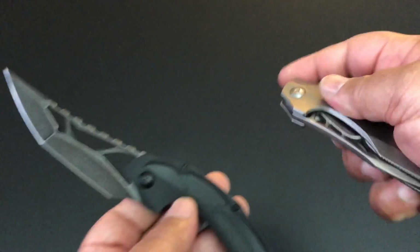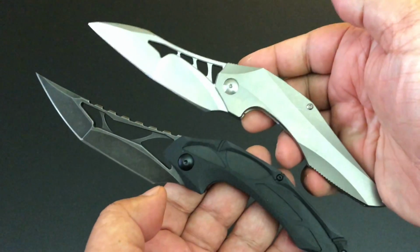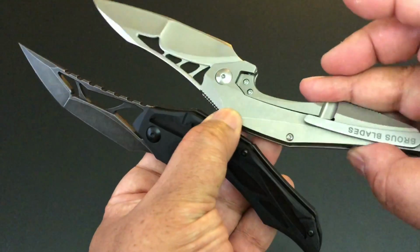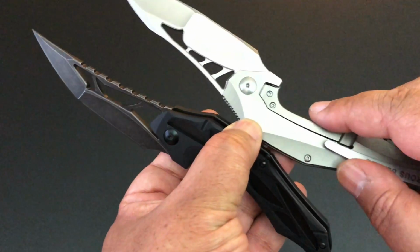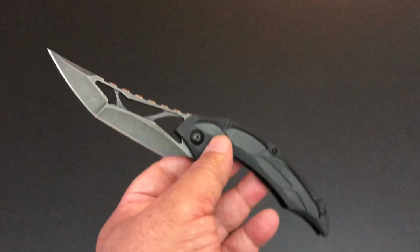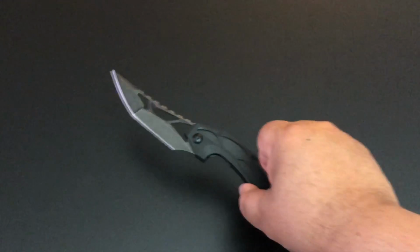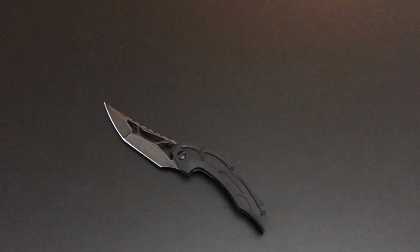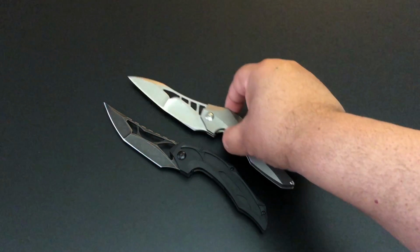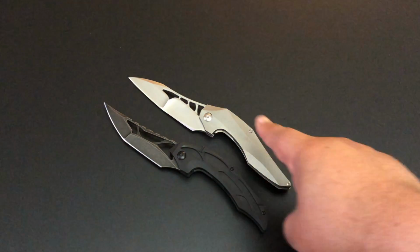Less expensive than the Raven, but remember, that's all titanium there with the Raven. All of it. D2 steel as well. A frame lock. But man, can I just say right here and now, and I've seen a lot, I haven't owned Elijah Isham's work. Man, oh man, he does great work. Functional knives, but man, they're masterpieces.